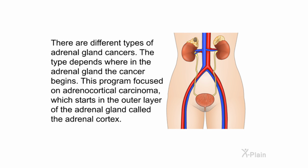There are different types of adrenal gland cancers. The type depends on where in the adrenal gland the cancer begins. This program focused on adrenocortical carcinoma, which starts in the outer layer of the adrenal gland called the adrenal cortex.